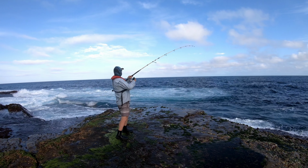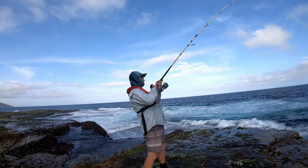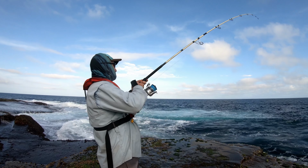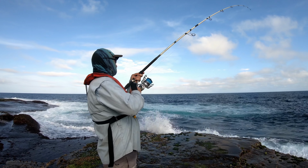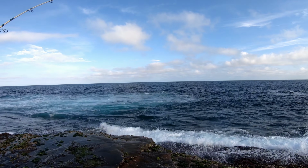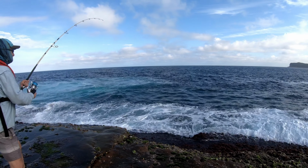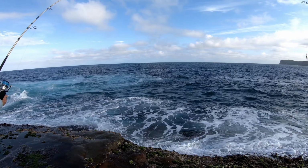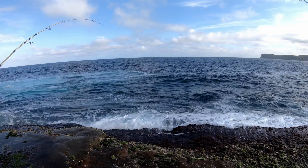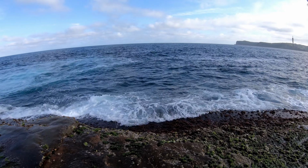Nice. All right, first fish, here we go. Salmon? I'd say so. Getting him out of the water is going to be the thing. He's moving around a bit. Up over the ledge. Down, down, down, here he comes.